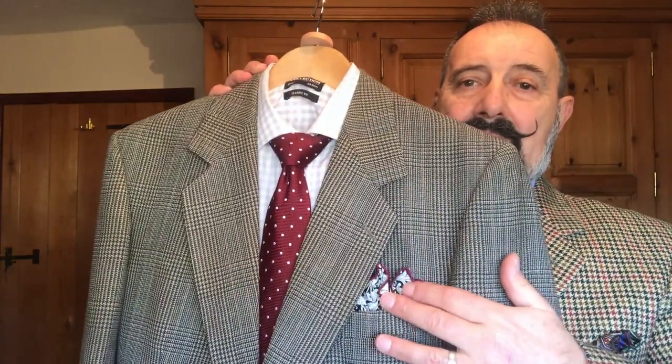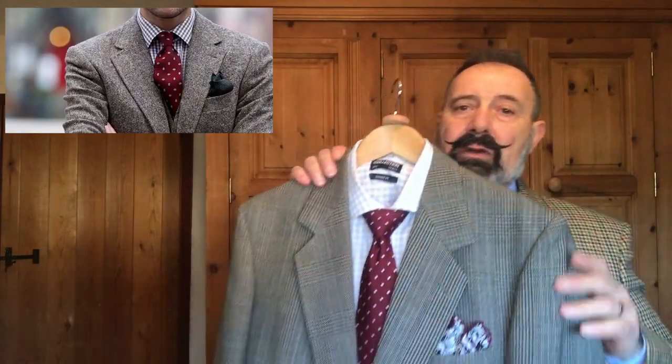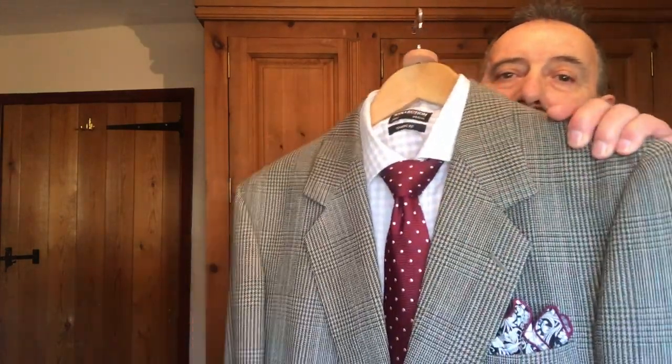But then we've got a slightly lighter checked shirt, a burgundy tie again, but with slightly smaller polka dots, and a pocket square. I thought the one in the image was a little bit too dark, so I introduced something with a little bit of white in the background, a bit of burgundy on the edges, and a black for contrast. And I think that is quite a good example of how you might use an existing image of an outfit, and that then gives you the creativity to replicate something very similar.